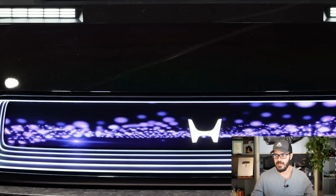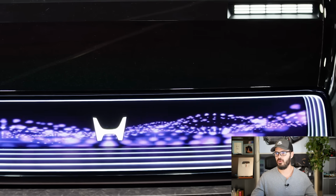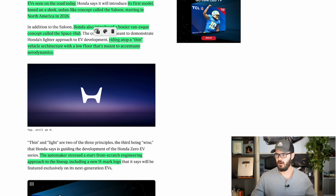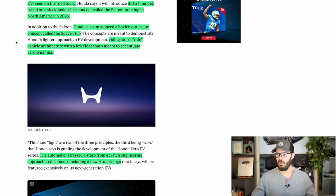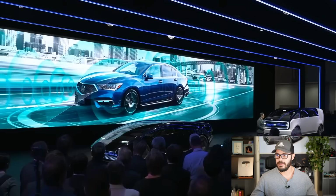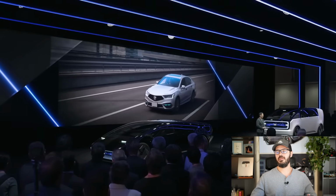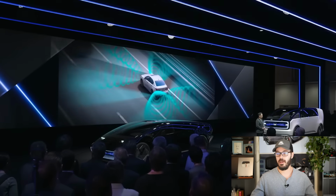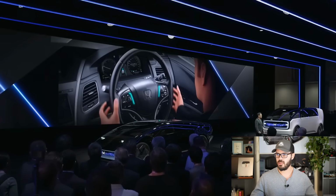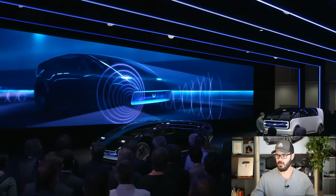It's going to be very interesting to see how much of this design is actually going to be visible in the production version. Honda also introduced a boxier van-esque concept called the Space Hub, riding atop a thin vehicle architecture with a low floor meant to accentuate aerodynamics. And this is the new logo for the EVs of Honda. It's a little bit sleeker H like this, but you can still definitely recognize it as the Honda logo. The automaker stressed a start-from-scratch engineering approach to the lineup, including the new H-Mark logo.